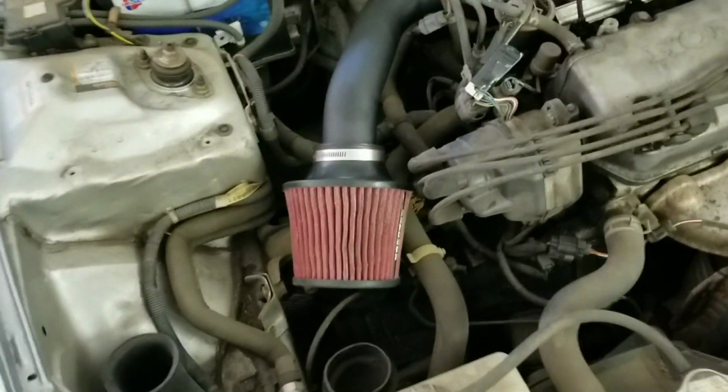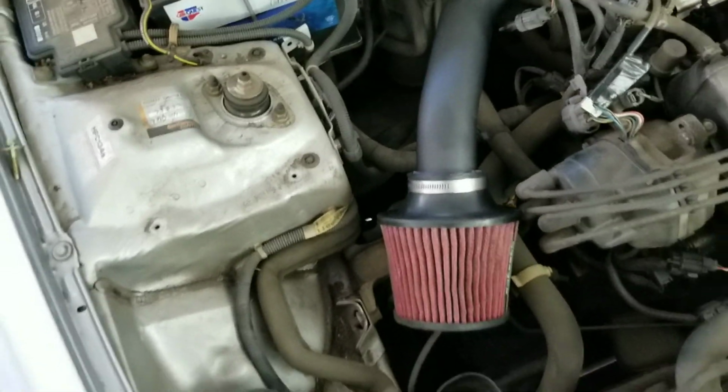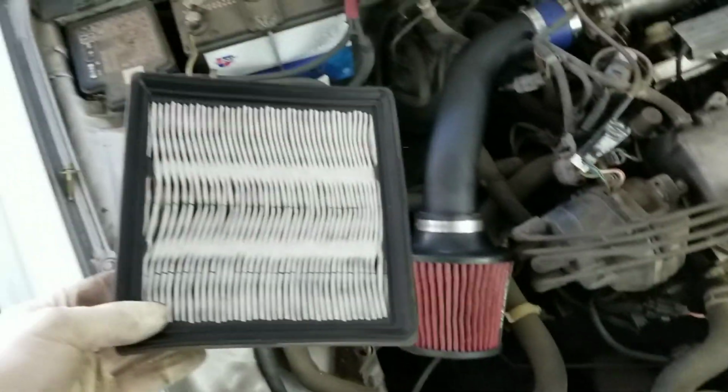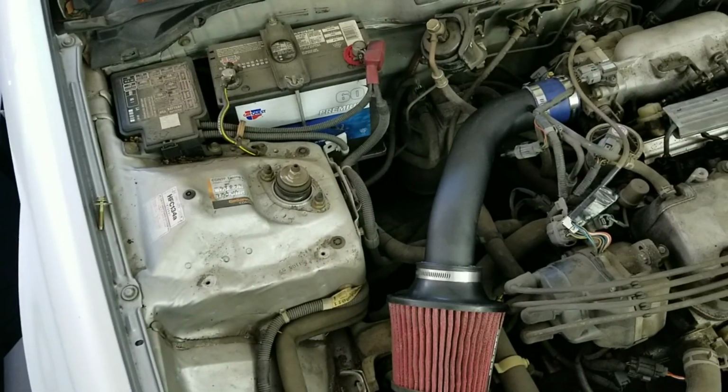There's a filter. It's not in an ideal spot. Ideally, I'd want to get it run down into the fender where there's actual cold air. With the hood open, this is going to work though. So the question is, does this make more power than this? Ugh. About to find out.